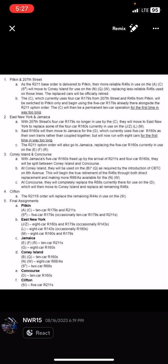The Franklin Avenue Shuttle uses 2-car R68s. I hear a lot of people saying that it will not get NTTs for a while. And when they tested the R160 on it, the results were that they'll need modified 3-car NTTs. Which I'm just going to say, just please extend the station platforms.